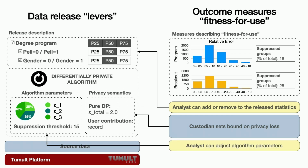And then there are some other algorithm parameters that can impact the accuracy displayed over here, but aren't changing the risk tolerance or what's being published. They're just distributing error in different ways. But that can have a big impact. And so we have states in the negotiation where the analyst may say, I really want to publish all this stuff, but I'm looking at the error and it's higher than I want it to be. It doesn't meet my fitness for use criteria.